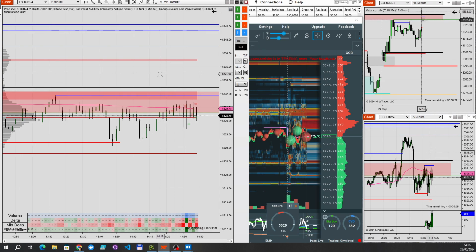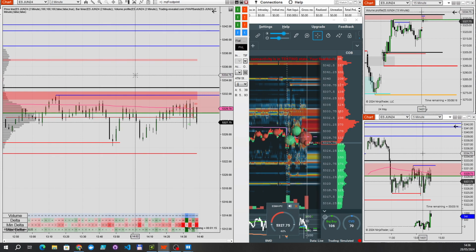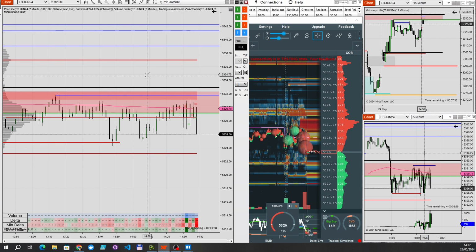Patience. Okay, looks like it wants to break lower. Got 6 minutes trading. Still a lot of liquidity, 30, 31, so I'm not sure if I should jump on that to the short side. I should have. Let's see if I can get a push higher.